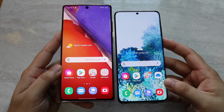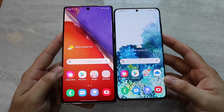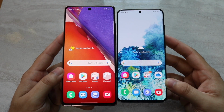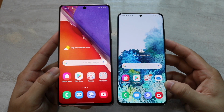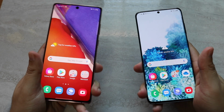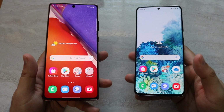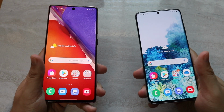Now, comparing the sizes real quick, this is what's very important. You can see that the S20 is smaller in pretty much every dimension. The Note 20 is much larger, as you can see, in pretty much every single way, but that doesn't necessarily mean that it's worse or that it's bad or anything like that. Some people do prefer a bigger phone. When I hold both in the hand, one doesn't necessarily feel way bigger, actually, which is really surprising. But I can definitely tell that the Note 20 is a little bit more top heavy than the S20. I feel like the S20 is easier to grip in the hand. The Note 20, not so much.